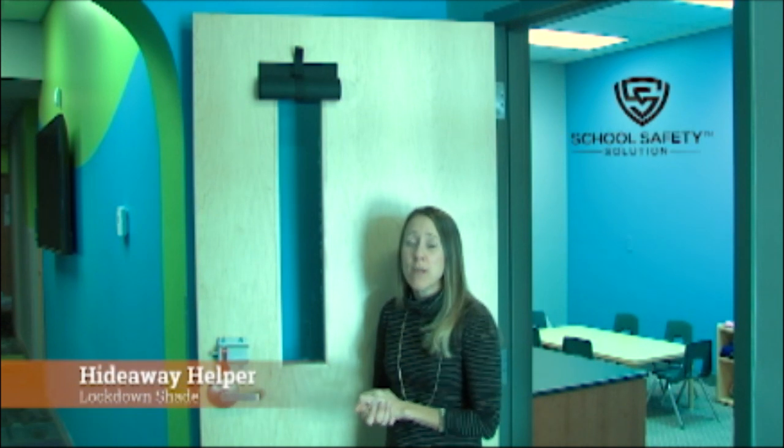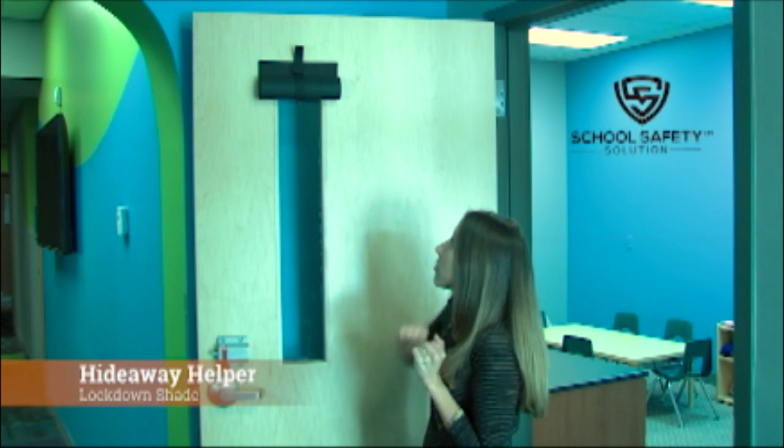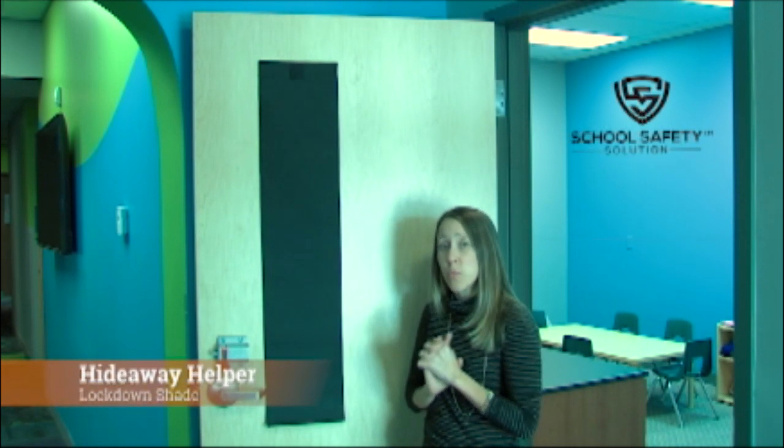Hi there, Melissa here with School Safety Solution. I wanted to take a minute to show you how easy it is to utilize your Hideaway Helper in the event of an emergency. You simply reach up, pull the Velcro tab, and you'll notice that the Hideaway Helper has fallen into place within seconds of release.